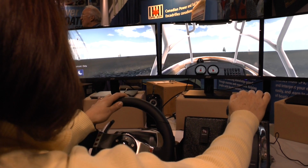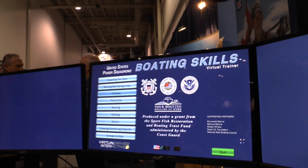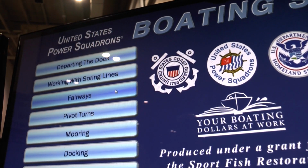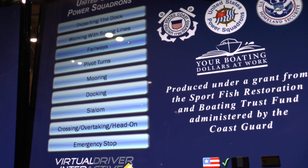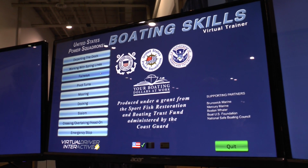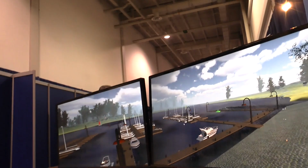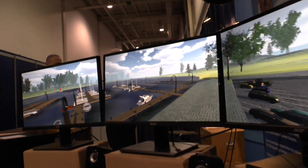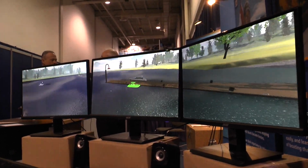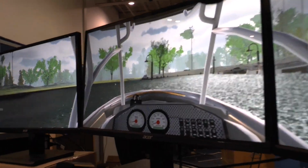Okay, now let's go back to the main menu, and you can see these are all the various programs. You can leave the dock, work with lines, work with fairway buoys, practice pivot turns, mooring, practice docking, and then the slalom course we just had, and then crossing, overtaking, head-on scenarios, and an emergency stop. Here's the marina. The program starts with a little helicopter view, we go over the marina, there's our vessel, and then the shot comes back, and there we are at the helm of the vessel. Now we're good to go.